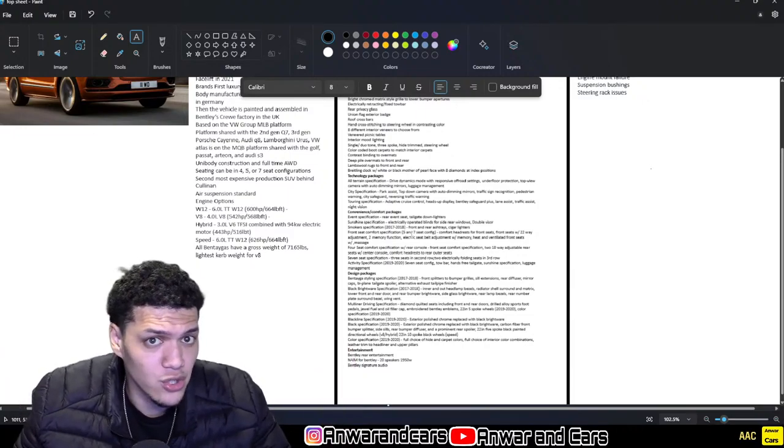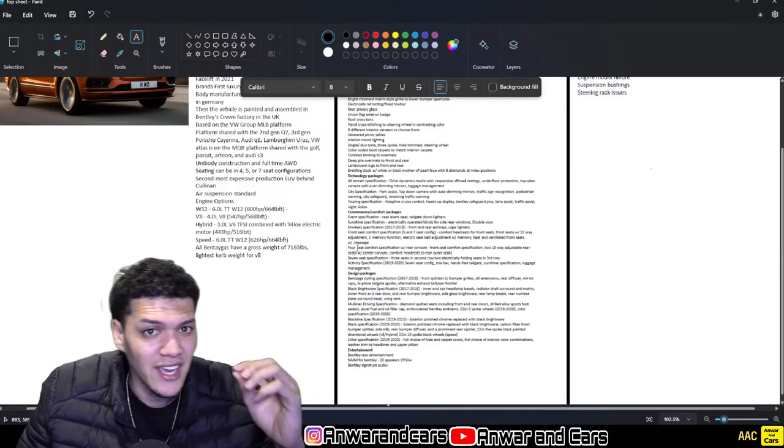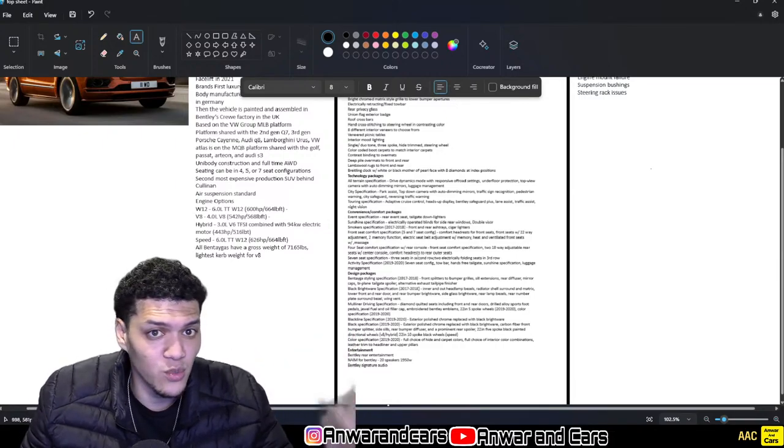So not really sure what that's about, but just know that the sunshine specification is the rear window shades as well as the double visor.